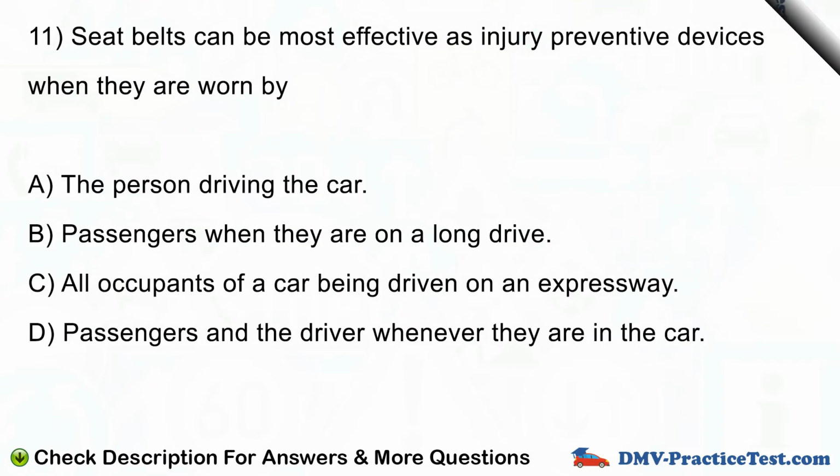Question number 11. Seatbelts can be most effective as injury preventive devices when they are worn by A. The person driving the car. B. Passengers when they are on a long drive. C. All occupants of a car being driven on an expressway. D. Passengers and the driver whenever they are in the car.